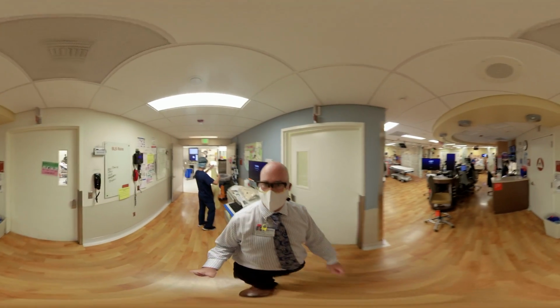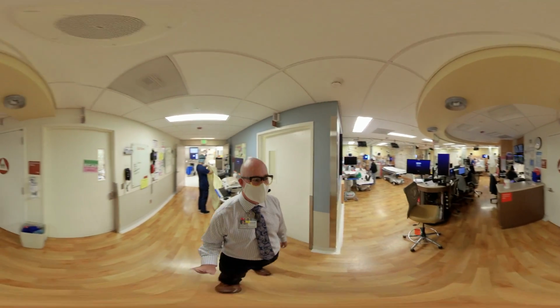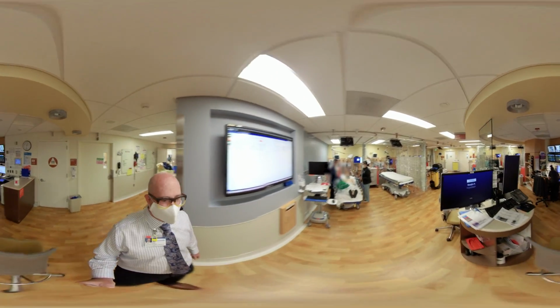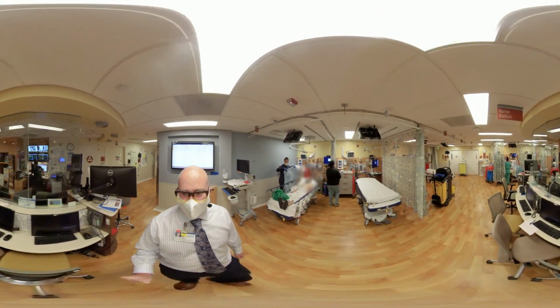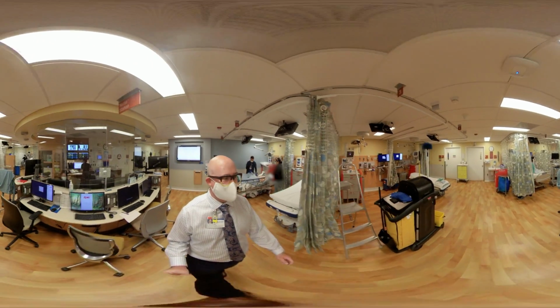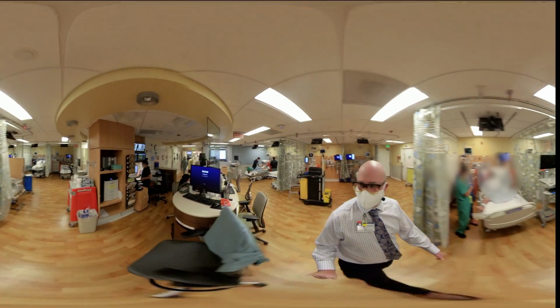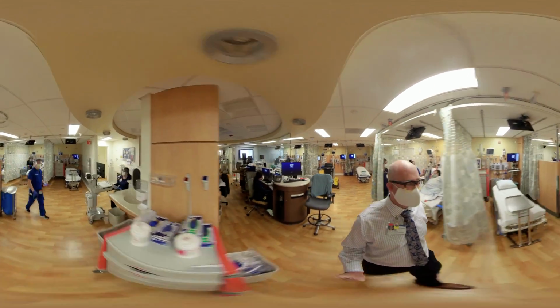There's patients in there, so we obviously won't be going in there or there, but this is ED1. And you can kind of get a sense here of, it's early in the morning. It's not too crowded here, but you get a sense of ED1. This is our acute area where we do a lot of monitoring resuscitations here.